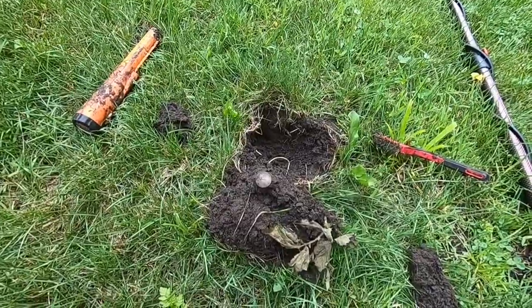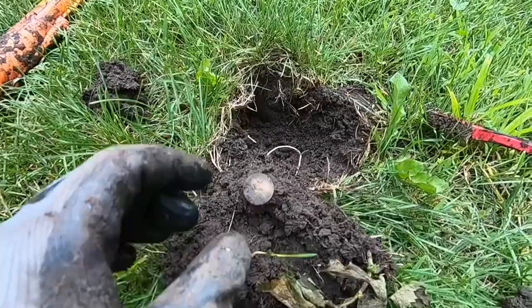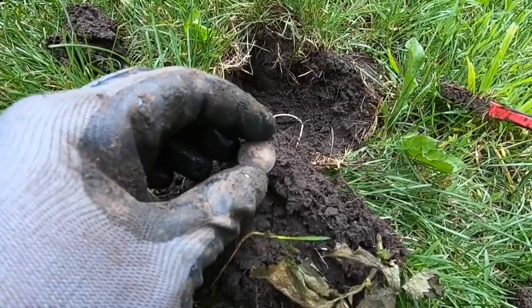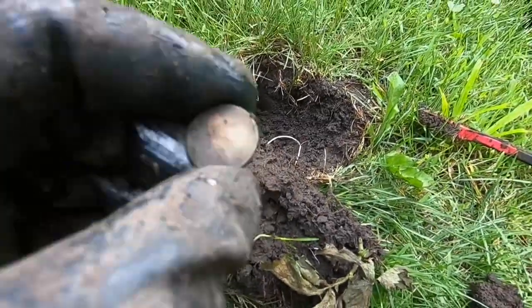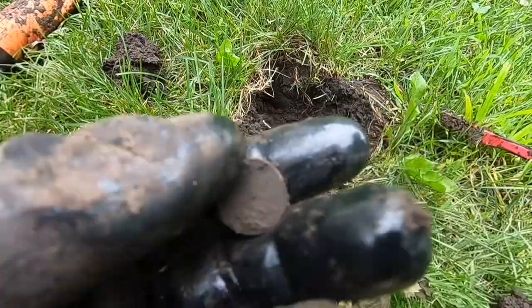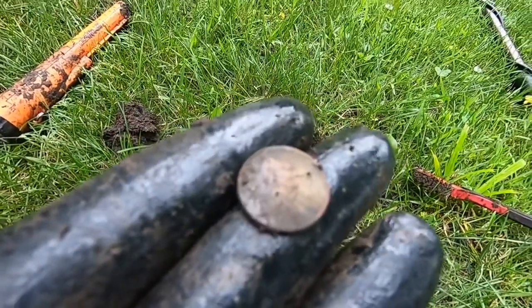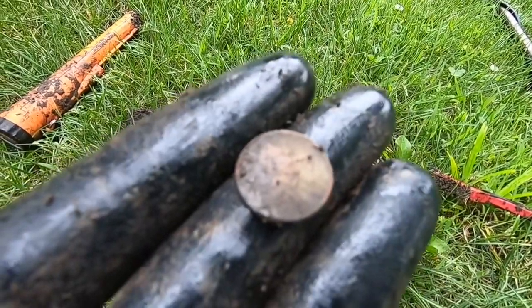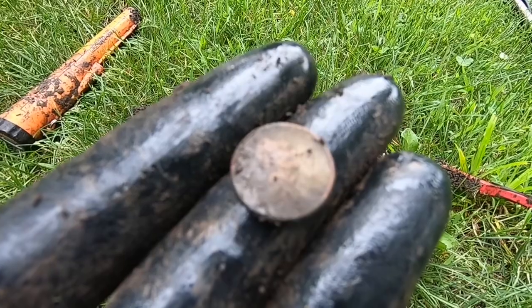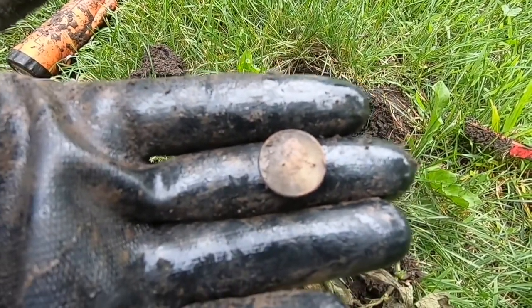Bringing up 2324, approximately 4 inches deep. We got our first significant find, I guess. This is a wheat penny, and it's going to be hard for you to see it, but it does say 1 cent. I want to say this is 1940s, I believe. Maybe you can see it better than me, but this is a really good find.